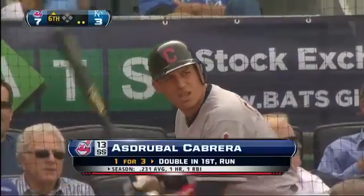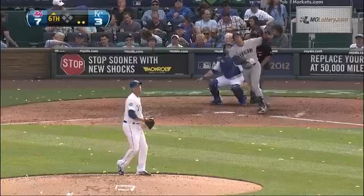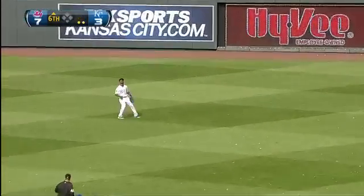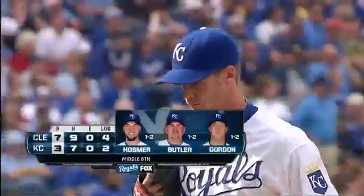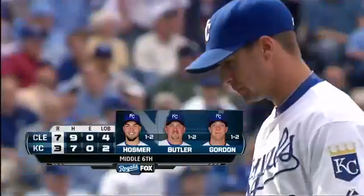Asdrubal Cabrera doubled in the first inning and scored. He also made the final out in the inning, and now he's reaching and hits it into right center field. So 29 pitches in the fifth, 6 in the sixth for Teaford. Hosmer, Butler, and Gordon coming up.